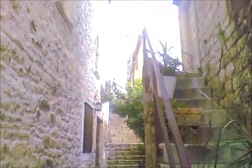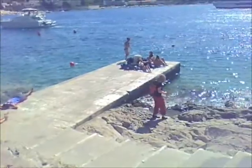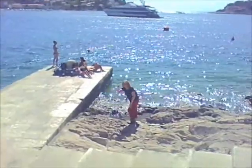It's fascinating. These are the little narrow streets of Hvar. Boy, they are tight. It's very cute in here. Very nice. Sue's about to take a dip in the Adriatic. She's going to take her shoes off. Wet. She got her foot wet.